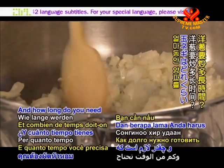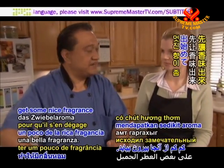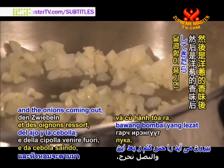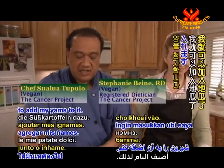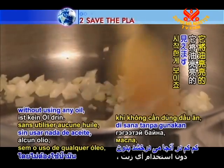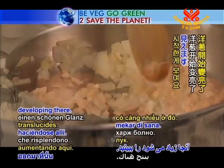And how long do you need to cook the onions? Well, I just want to get it started, get some nice fragrance coming out of there. Once I can smell the nice sweetness of the garlic and the onions coming out, that's when I want to add my yams to it. And you can smell it. You see how it's starting to shine there without using any oil. So you can see the shininess of the onions developing there.